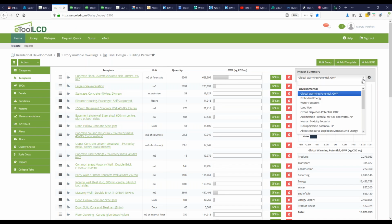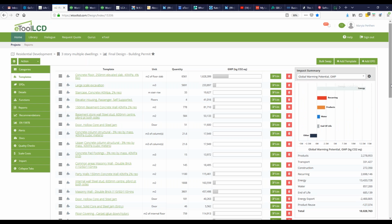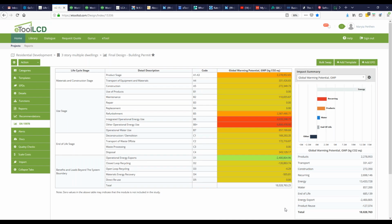So in this case, we also only focus on global warming potential, or carbon, but we also have other different categories here, ozone depletion and eutrophication and so on. Of course, to calculate embodied carbon, we only look at global warming potential. So it's not surprising that you would realize that the total carbon here is calculated at 18,000 tons of CO2 equivalent over the lifetime of the building, and most of these impacts come from operational energy and water, B6 and B7, but also from recurring impacts like refurbishment and also the origin of materials, and some operational energy exports are also calculated here.